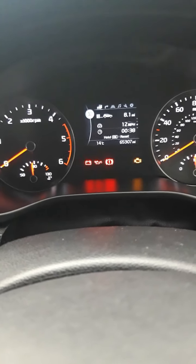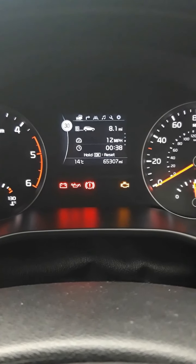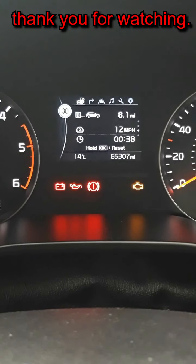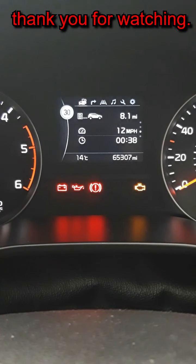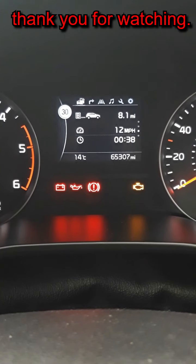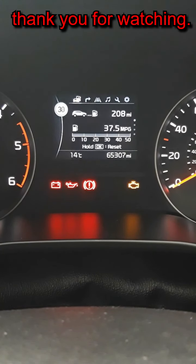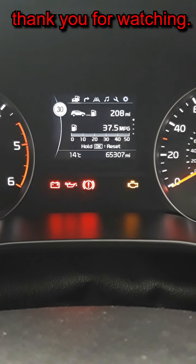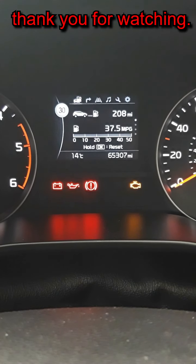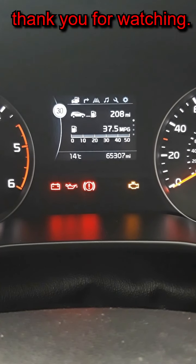I managed to do 8.1. Let me zoom in for you. I managed to do 8.1 miles with an average speed of 12 miles per hour, and the time was 38 minutes, so it's slightly more than half an hour. This fuel consumption, 37.5 MPG, translates to 6.3 liters for every 100 kilometers you drive the car.